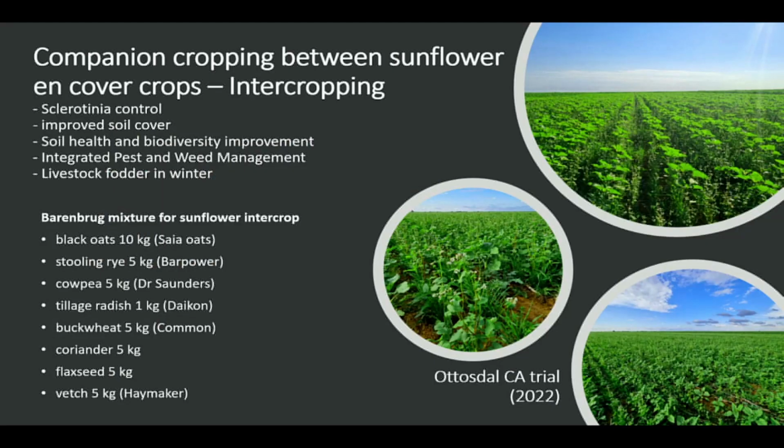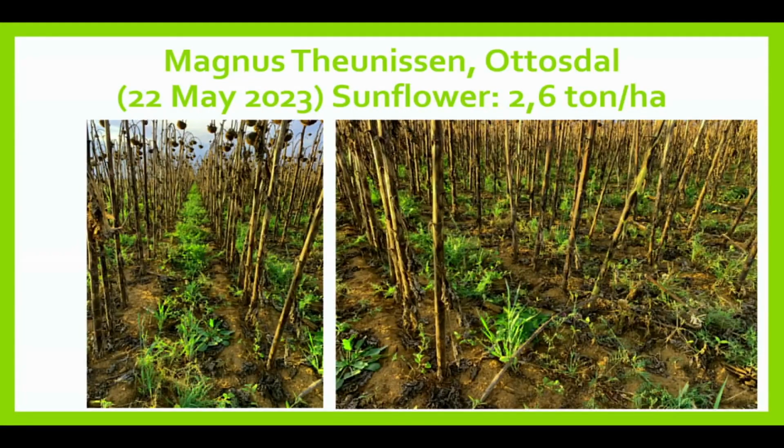And here is a mixture that we worked together with Barenbrug to introduce in sunflower systems in the northwest. And here we have oats, stooling rye, cowpea, radish, buckwheat, coriander, flaxseed, vetch as part of a mix with sunflower in the northwest province. So this is just a photo of one of our trials at Ottosdal this season.